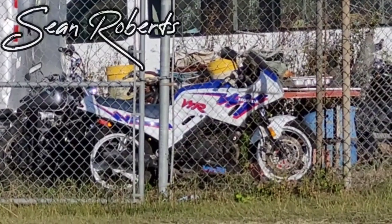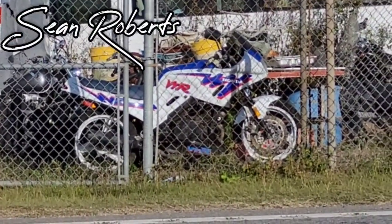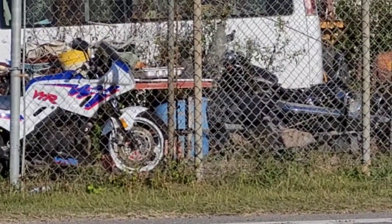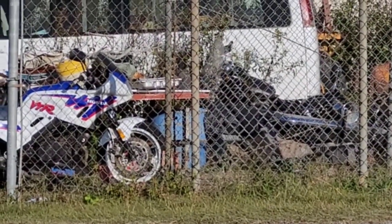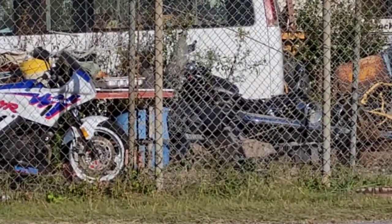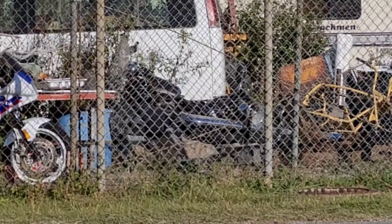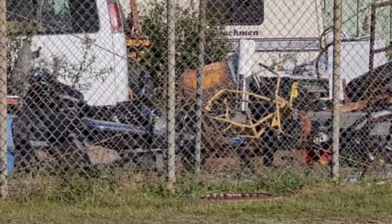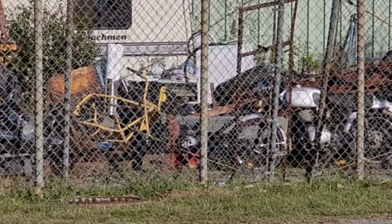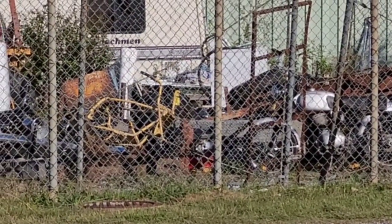What the what? Cool little Honda over there, man. Then you'll see just to the right, there's a Suzuki. Do you see the tank just between us and the back of the van? A little bit more over, a yellow mini bike frame, and then something that looks, is that a Royal Enfield? I'm thinking that's what it is.